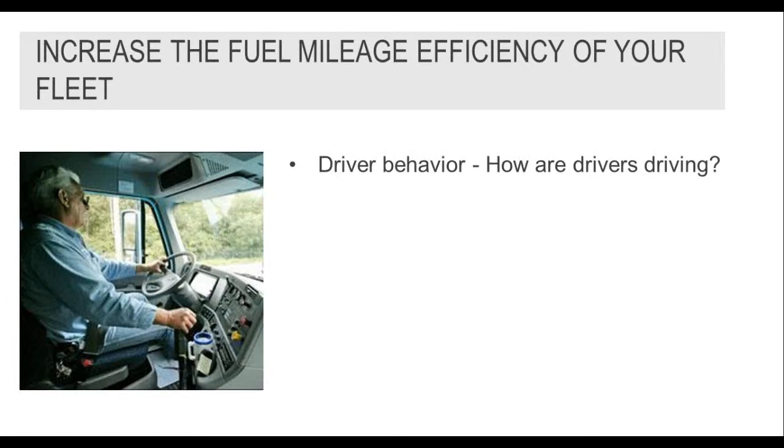So that takes us right into increasing the fuel mileage efficiency of your fleet. Once we've understood the factors that impact fuel economy, how do we get our fuel efficiency up? So the first thing we want to look at is driver behavior. How are my drivers driving? There's two ways to do that. One of them is after the fact, things like driver score, which might include idle, speed, and other safety like hard accelerate, hard brake.